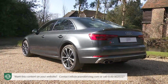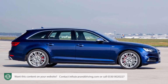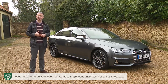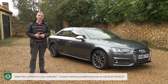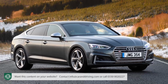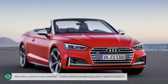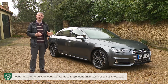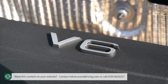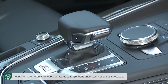You'll need a £45,000 budget for this S4 saloon, and there's a £1,400 premium if you want the alternative Avant Estate body style. Now, it's also worth pointing out that essentially the same mechanical package is provided by the A5-based S5 models. An S5 in coupe or 5-door sportback form costs £2,400 more than this S4 saloon, but for an S5 cabriolet, you're going to need to spend around £7,000 more. All these models come in a single mechanical configuration that sees the same 354 PS 3-litre V6 turbo petrol engine mated to quattro 4-wheel drive and an 8-speed Tiptronic auto gearbox.